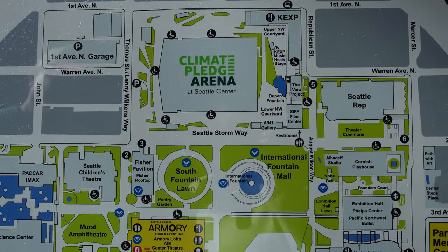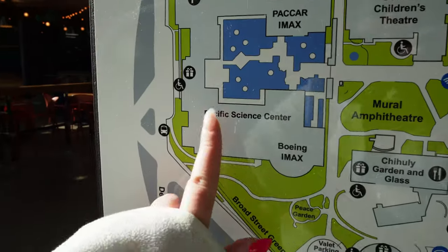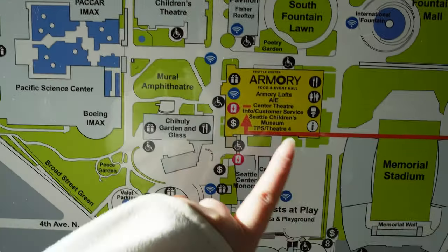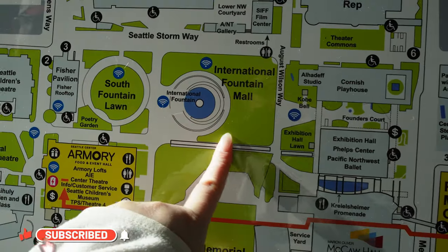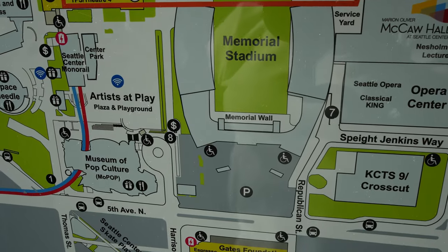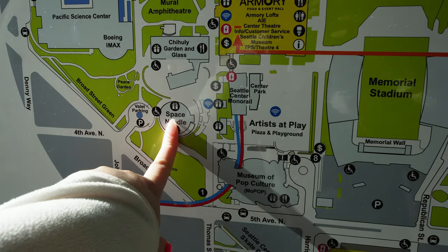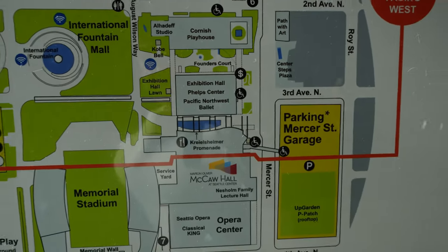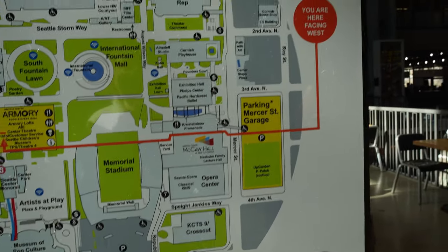All right, so here's a map of the whole area. This is where we were at the Pacific Science Center. There's the children's theater. Here's the armory where we're at currently. And then it looks like there's a mall over here, interesting enough. There's a stadium, the Museum of Pop Culture, the Space Needle. And then way over here, it looks like there's a bunch of theaters too, if you're into that kind of stuff. Very interesting.